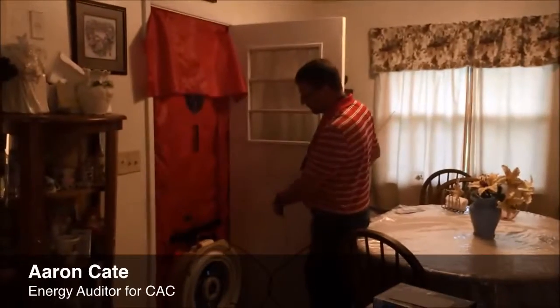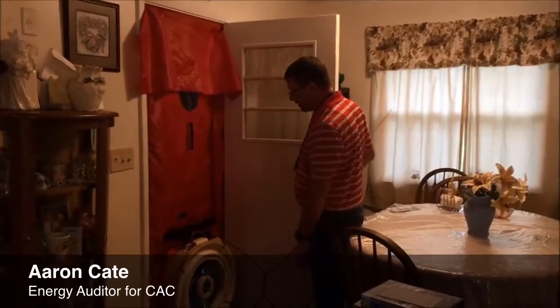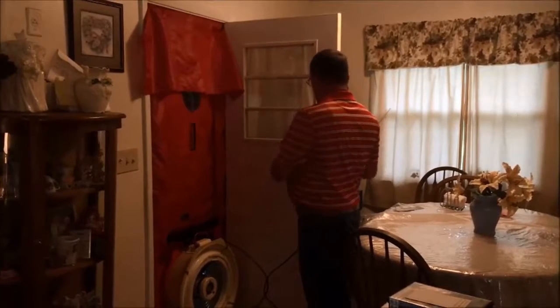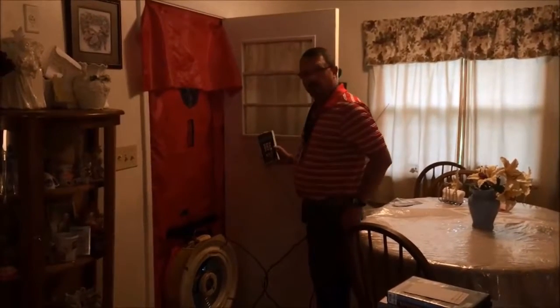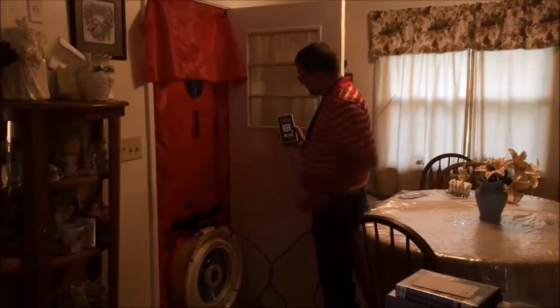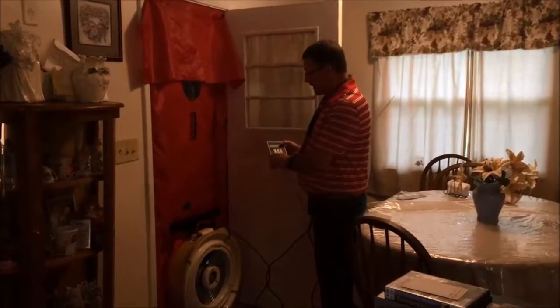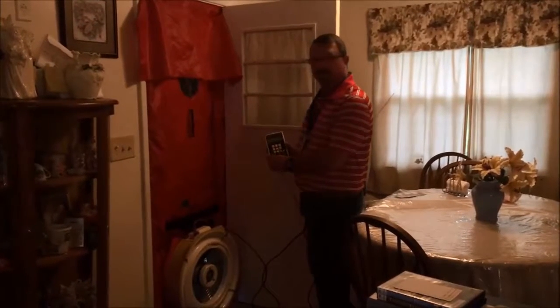We reduced the air infiltration in this house by 1,800 CFMs. A motor, like a 3/4 horsepower motor, and what it does is it's controlled by a gauge and a manometer. The manometer measures the airflow coming through the fan, and it will tell us how many CFM of airflow is coming in through the leakage pathways of the house. We turn that up to 50 pascals, and then we can walk around and actually feel where all the air is coming into this home by depressurizing the house.